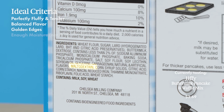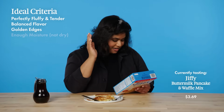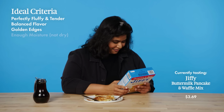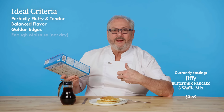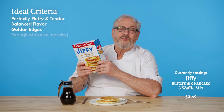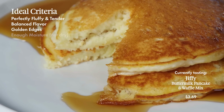Maltodextrin, corn syrup, plus regular sugar in second, so this is very high sugar. Natural and artificial flavors. They've put maple syrup in here. That's what I'm tasting in the batter, I think, is that maple flavor, which is like a sweetener, but it also tenderizes like sugar. It caramelizes and it breaks down the gluten in the flour.